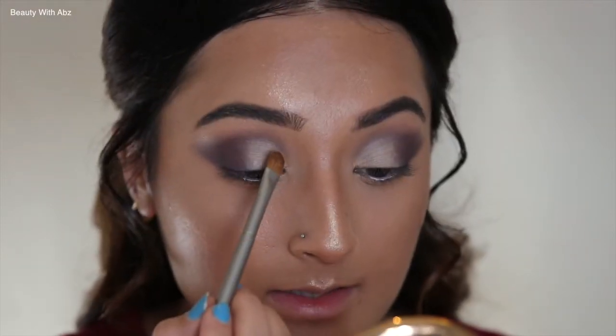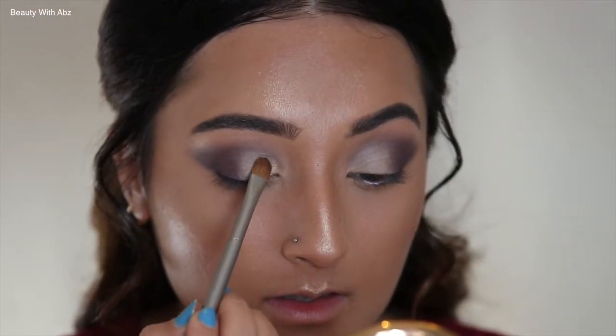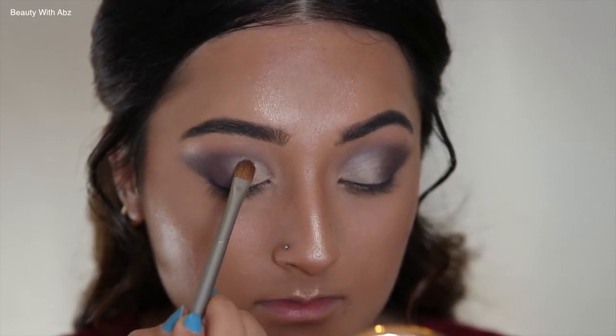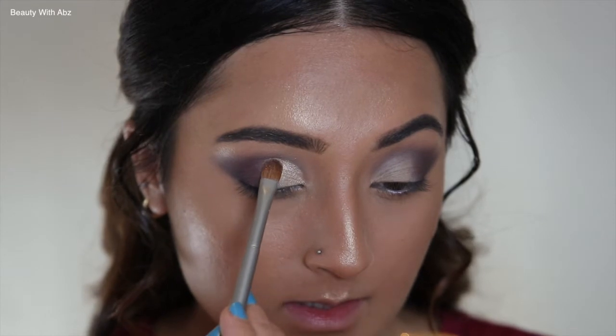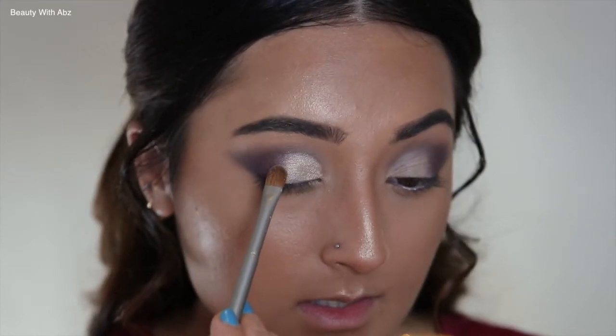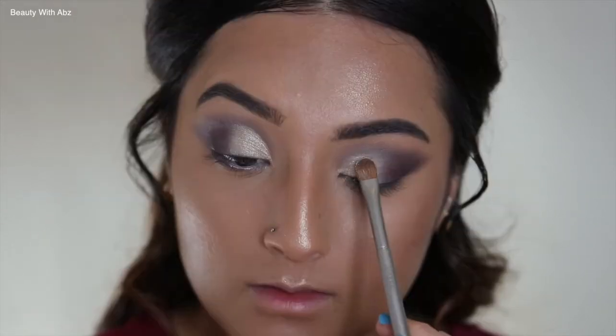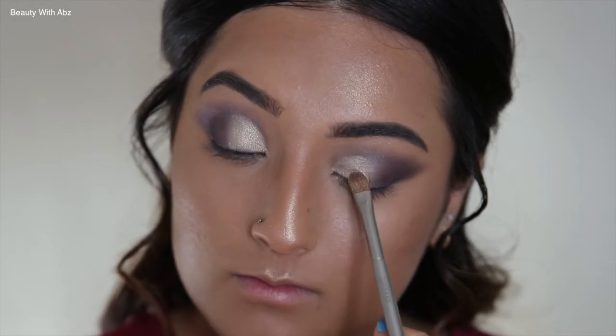I'm going to use that here. Having a base to these eyeshadows really does help because I think they're designed to be a little bit more buildable as opposed to just going straight away with a banging color. This is a very pretty color, Rags to Riches.